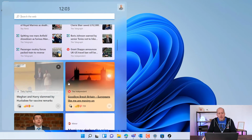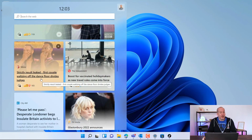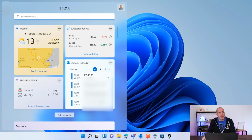So we got our news, everything that's happening, more things about Meghan and Harry, of course. There's probably something in here about the Strictly final. Oh, there is, okay. But anyway, here's where you can catch up on all the news and events, things that are relevant, but also you can get some of your work things surfaced to you here in widgets. So again, it's a really nice little tool. I have to be honest, I haven't used it a huge amount, but it is some great information that's being surfaced here, so your mileage may vary, could be something that you use a lot.